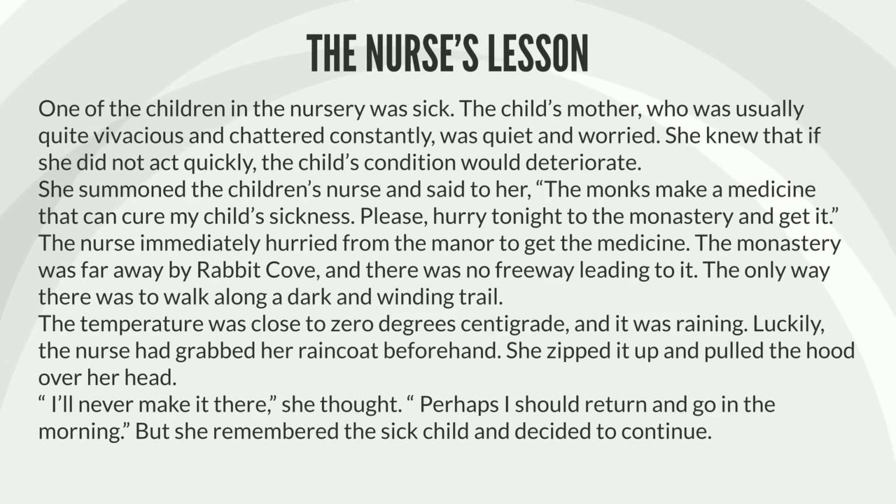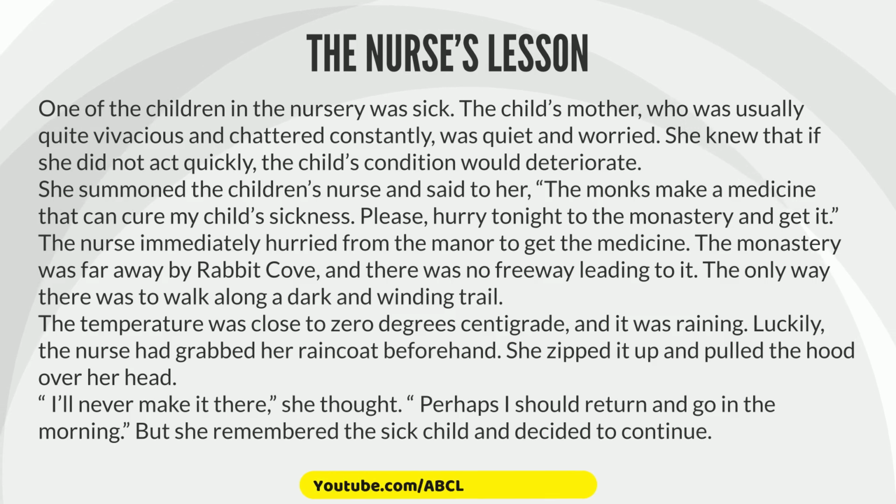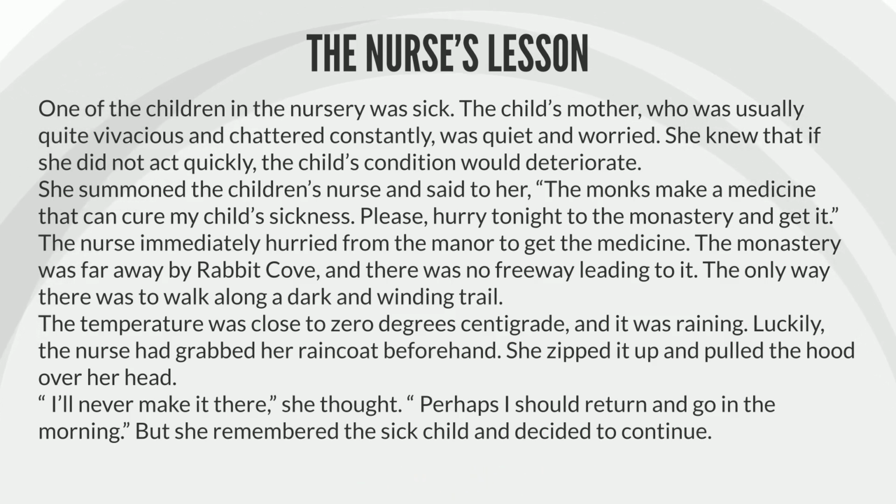She knew that if she did not act quickly, the child's condition would deteriorate. She summoned the children's nurse and said to her, "The monks make a medicine that can cure my child's sickness. Please, hurry tonight to the monastery and get it." The nurse immediately hurried from the manor to get the medicine.